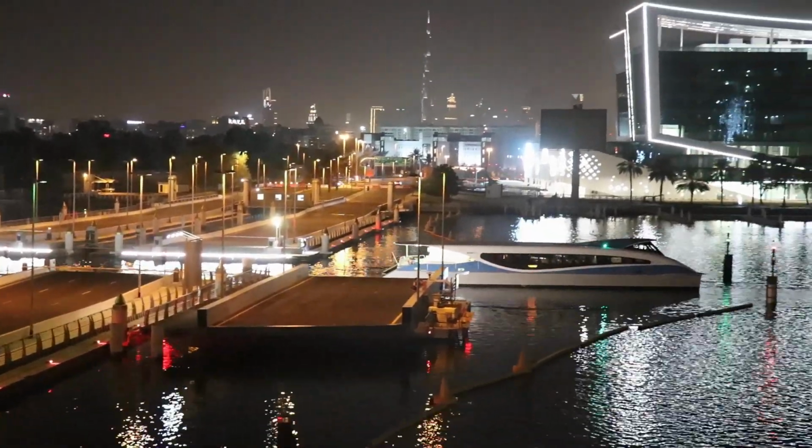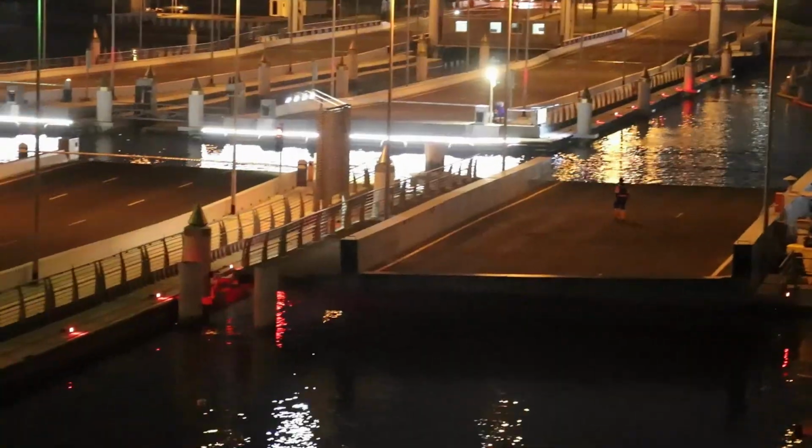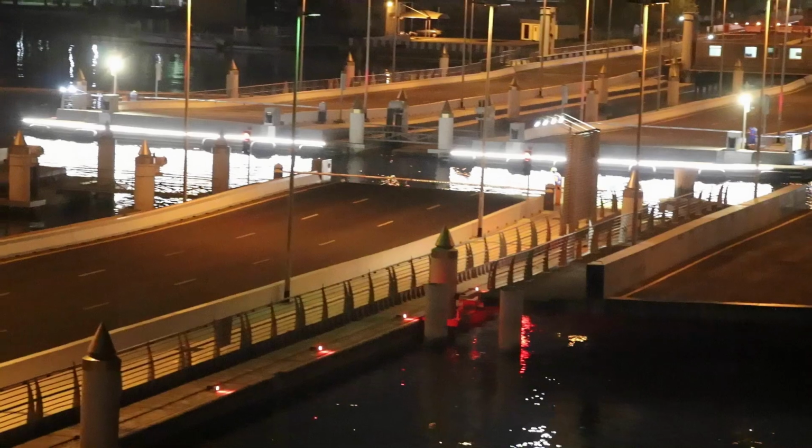And if you're moving over this bridge, you don't even feel like you're moving on water. You don't feel like it's floating. It's like a fixed road on ground.